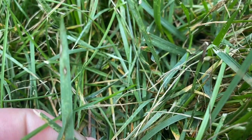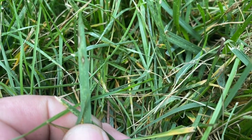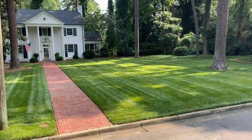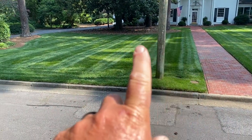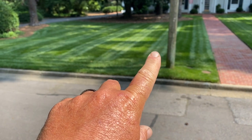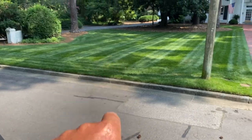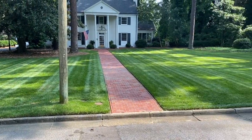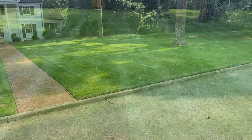You can see the lesions are distinctively different with gray leaf spot than they are with brown patch. This fescue is looking pretty strong for almost August. Right in here is where I showed you that little gray leaf spot lesion. And there's another one right in there. But I don't have a sprayer with me right now. I'm out mowing, but I'm going to come back later this afternoon and spray that.